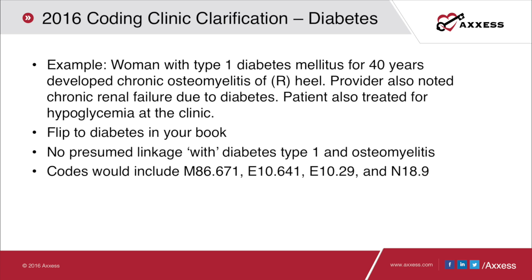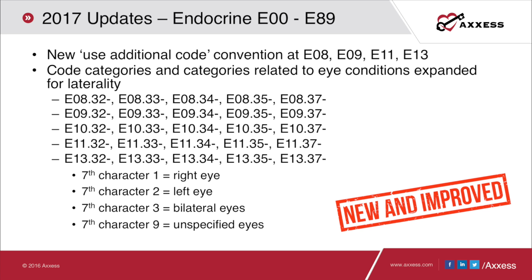The codes in this scenario would be M86.671, E10.641, E10.29, and N18.9. Some other changes you're going to notice in the endocrine chapter, E00 through E89 codes, is that there are new use additional code conventions at categories E08, E09, E11, and E13.